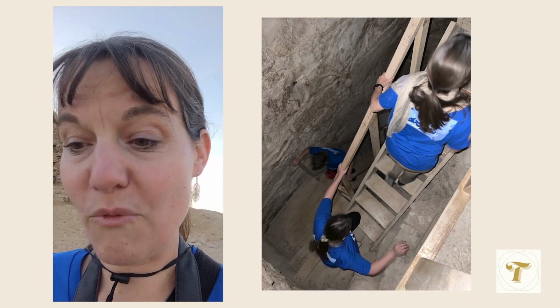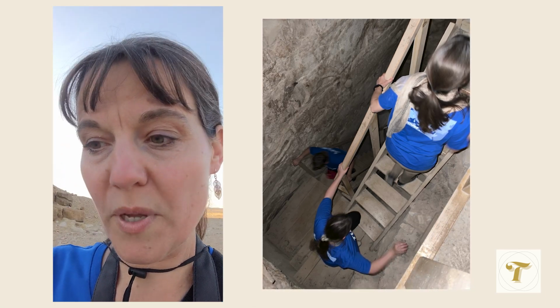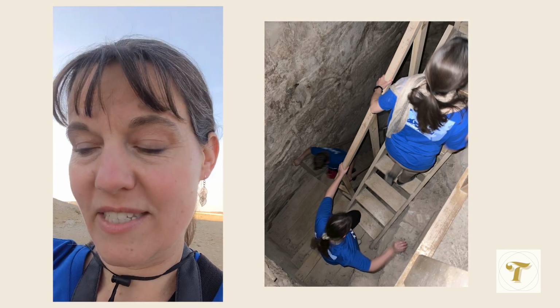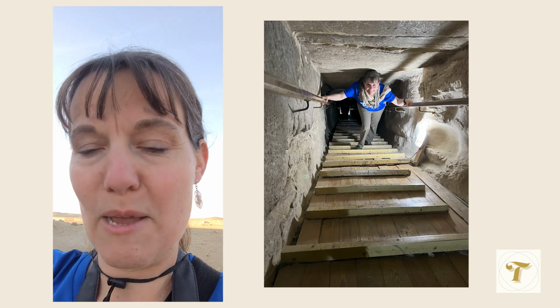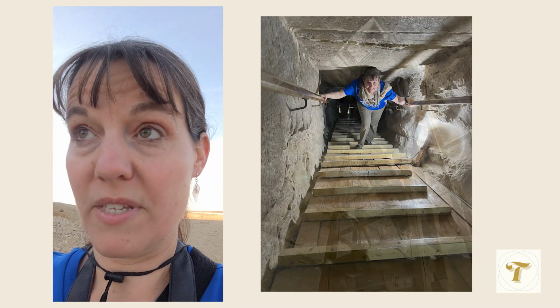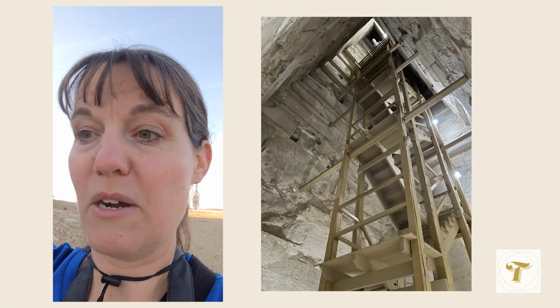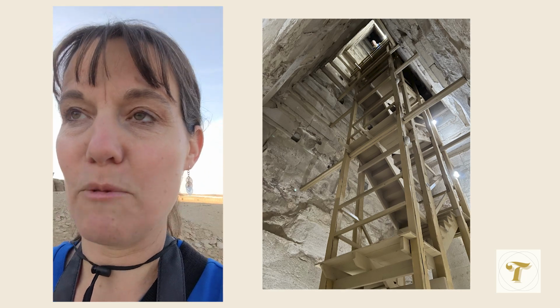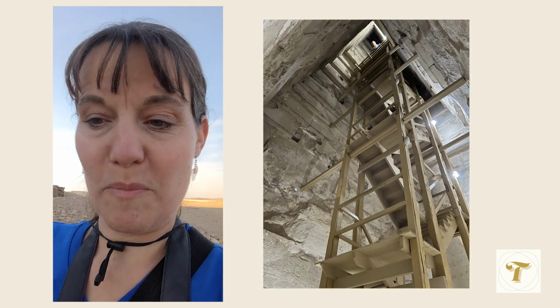We had to go 300 feet down a slope. Once we got in, we had to climb up stairs to get in. 300 feet down this slope where you're bending down, climbing downward. Then more than 100 feet up the stairs, and up a spiral staircase, and then crawling on our hands and knees through a snaking tunnel, and then up some more stairs until we finally got to the burial chamber.